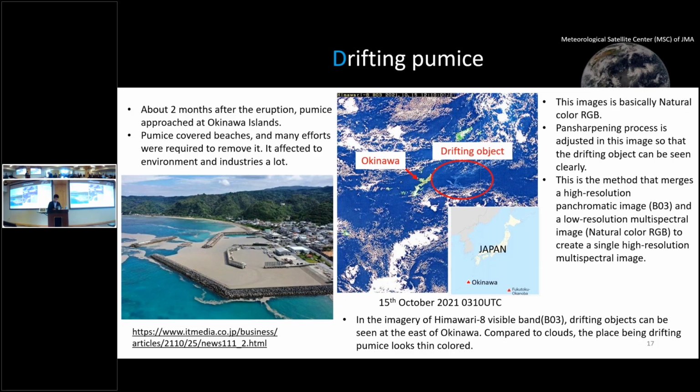Following is a way to apply this method. At first, the RGB format of both imageries were converted to HSI formats. Each of HSI means hue, saturation, intensity. Secondly, we replace intensity of natural color RGB with the one of band 3. Finally, return back to RGB form. Using this process, the drifting object was enhanced and we were easily able to recognize the object as pumice.